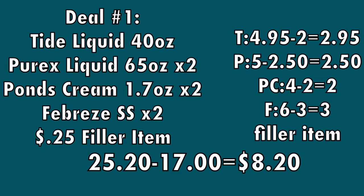Okay guys, so here we are starting out with deal number 1. Our first item we're going to pick up is a 40-ounce bottle of Tide liquid detergent. Then you're going to snag 2 of the Purex liquid detergents, and both bottles should be 65 ounces. Your next 2 items will be 2 of the Pond's cream, and they are the 1.7 ounce bottle. They're the little mini bottles of Pond's cream. Your next 2 items will be 2 of the Febreze small spaces in any scent of your choice. And your last item will be a 25-cent filler item.